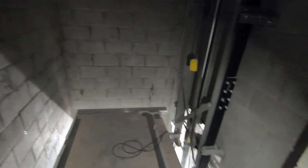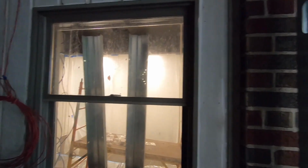Temporary floor right now, but here's the floor of our elevator. Of course, it's just scabbed in is what I would call it right now, but that's probably not a very good term, but it does work. And then eventually you'll be able to go right in through here and go visit the offices.